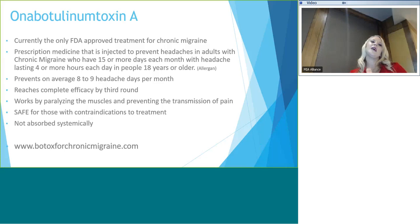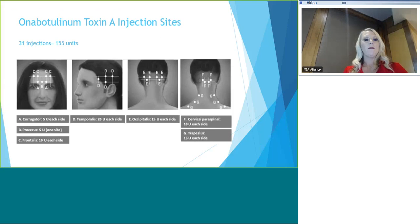I tell my patients that Botox is not absorbed systemically. It doesn't go through your bloodstream. It doesn't sit in your stomach. Doesn't go through your kidneys. It stays where I put it, and the way that it works where I put it is what causes it to be effective. And if you want more information on that, there's the website for Allergan, which is the Botox for chronic migraine company. The injection sites for you to look at.